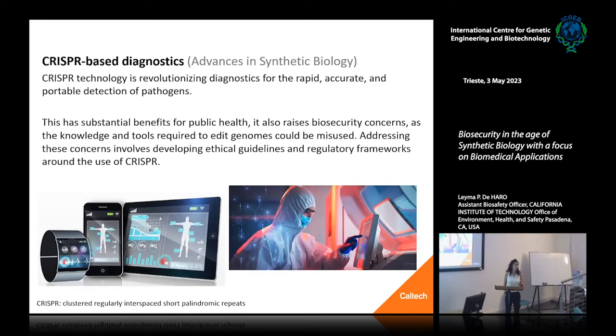And again, because there are no laws or policies that regulate this yet, this is all being self-regulated by the scientific community. So ethical guidelines and regulatory frameworks need to be developed nationally and internationally and regionally. And this all has to come about from continued and ongoing scientific discussions in all of the groups, all of the stakeholders.